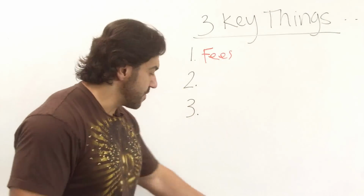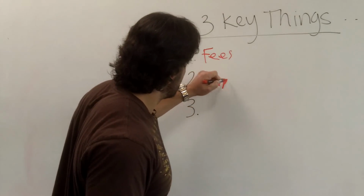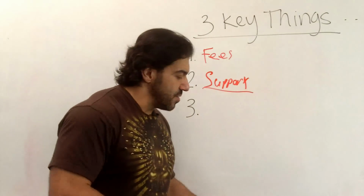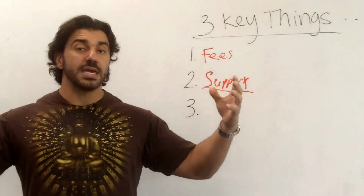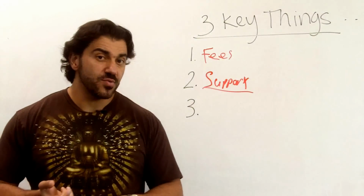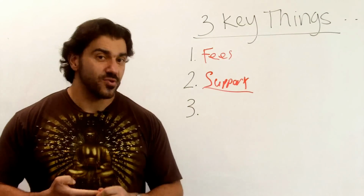The other thing you want to look for in a franchise when you're interviewing them is support. Support is critical because if we all remember the Curves model, the reason Curves grew so quickly and then collapsed on itself is because of a lack of support. There was no marketing support, there was no system support, no operations support, and certainly no sales support.